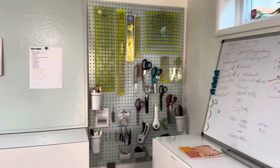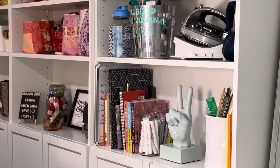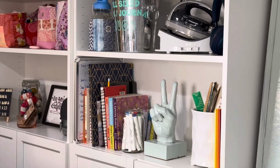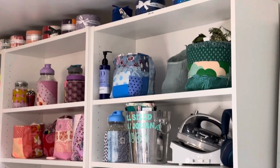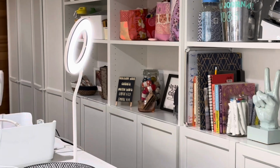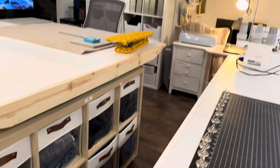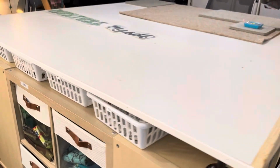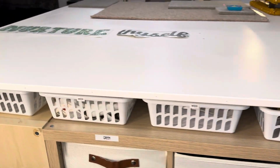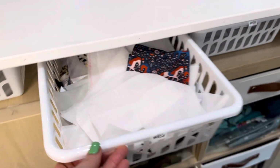A few things are still showing themselves, but I feel like with a creative room, it's always going to be changing. Just the nature of creativity. So it may never look like this again. And that's okay. I just love that I found the idea to do the WIPs. Pre-cuts, so I can just get down to business.